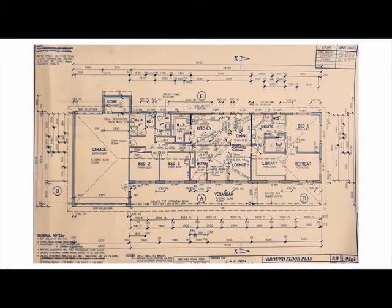I'm very happy. I probably wouldn't change much at all. We might put a different door over here. That's one thing we do complain about. But apart from that, we've done quite well. So that's the whole building.